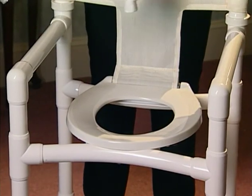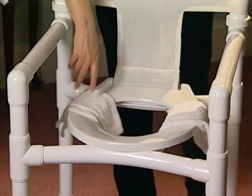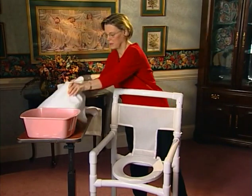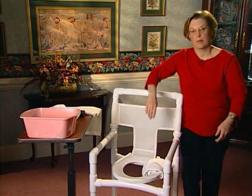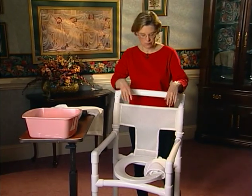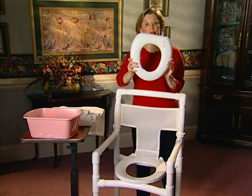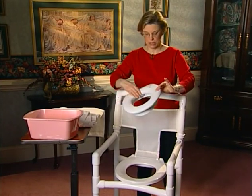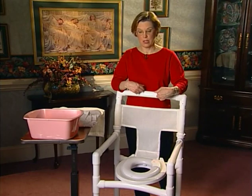One of the first things you wanted to do is look at padding the seat, and there's a number of ways to do that. One way would be to take some washcloths and drape them over the seat, or you can do it with a towel and wrap a towel around. You just place that towel in the place that was most important for where the person might be experiencing pain. Or the last thing that you can do for padding the seat is to take something like this, which is just a simple child's potty seat insert that's padded, and just put it into the hole in the chair, like that.